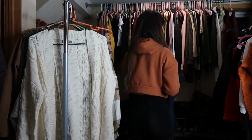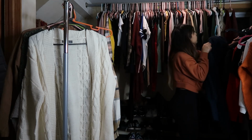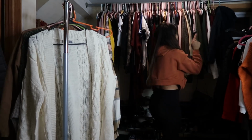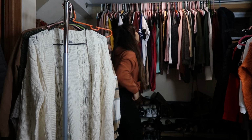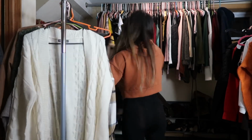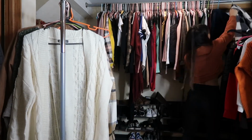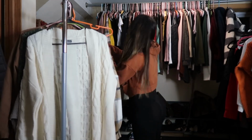So my cardigans and jackets will be in the back, so I'm just gonna start putting them back here. I just mopped, so if y'all see me slip, don't lie. All right, so I basically need to take down all these hangers. But I'm gonna try to put some more clothes over here, and then I'll put the empty hangers over here, if that makes any sense.